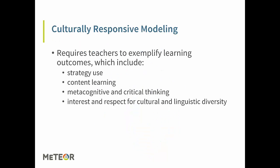The third evidence-based practice for students from culturally and linguistically diverse backgrounds is modeling. Teacher modeling has long been viewed as an essential component of effective teaching. As a culturally responsive practice, modeling involves explicit discussion of instructional expectations while providing examples based on students' cultural, linguistic, and lived experiences. Culturally responsive modeling requires teachers to exemplify learning outcomes, which include strategy use, content learning, metacognitive and critical thinking, and interest and respect for cultural and linguistic diversity.